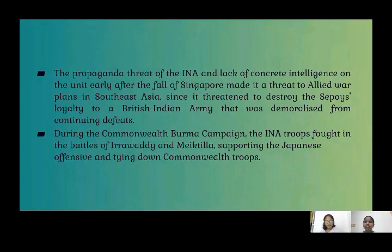The propaganda threat of the INA and the lack of concrete intelligence on the unit early after the fall of Singapore made it a threat to the Allied war plans in Southeast Asia, since it threatened to destroy the sepoys' loyalty to a British Indian Army that was demoralized from continuing defeats. During the Commonwealth Burma campaign, the INA troops fought in the battles of Iridwe and Mekatina, supporting the Japanese offensive and tying down Commonwealth troops.